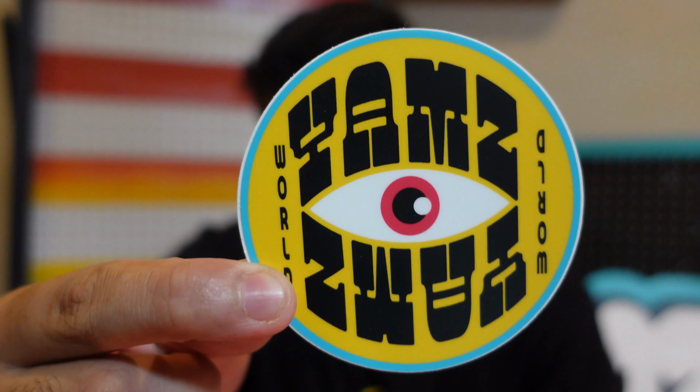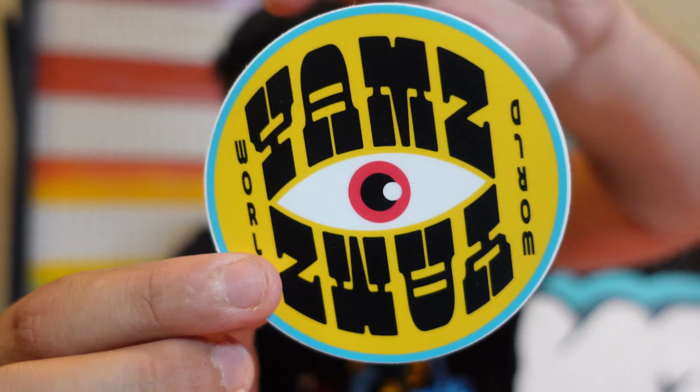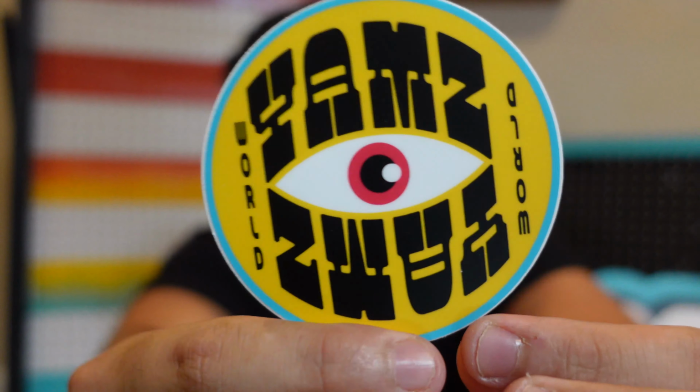It says Yams World. And the reason I love this sticker is because it's the first Yams branded product that I'm actually selling. It's going to be included in some online orders too, but I'm selling this if you want this. I don't know, it's just so cool. You can flip it upside down and it says the same thing, and it stays symmetrical. I just really like how this came out.